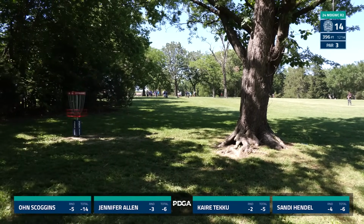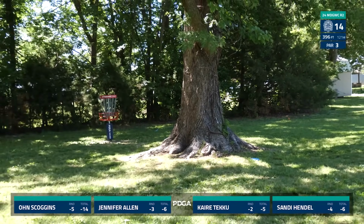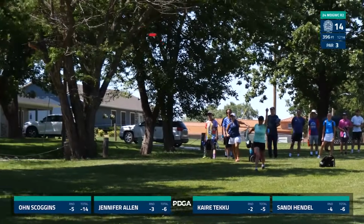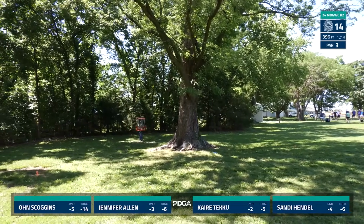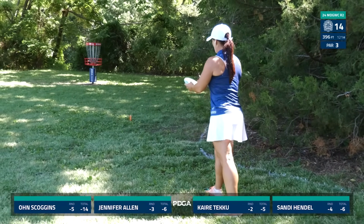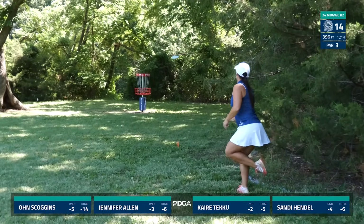So staying away from the OB, but unfortunately she's placed herself behind that big tree. Ohn really working that. I think the pig. And she has the biggest wind lift. I wish you could have seen it, but she threw that pretty flat and it probably rose up 20 feet or more. Luckily, it did drop her on the correct side of that OB line.